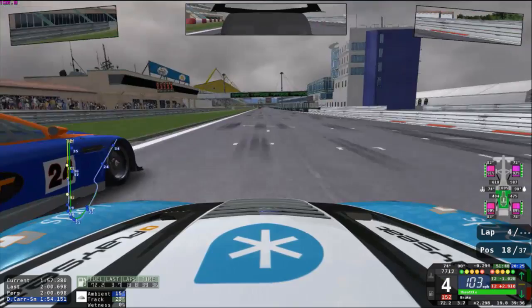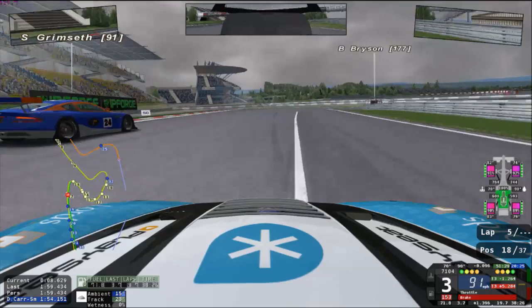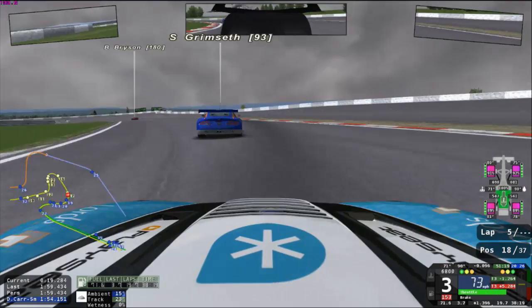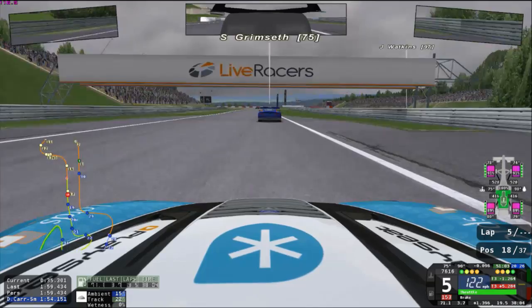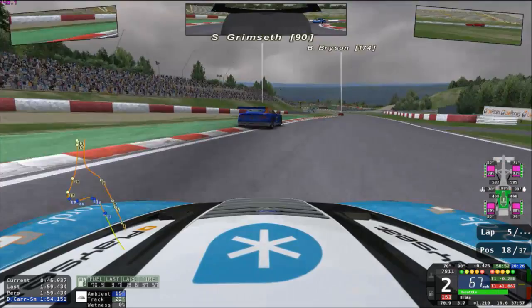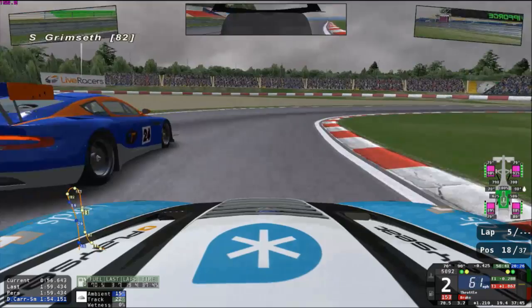Aston's got some acceleration on it. All right, that was a 159.43. That's a 308. Such heavy fuel load. Thank you.